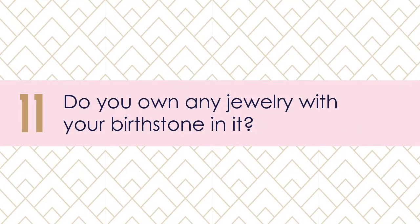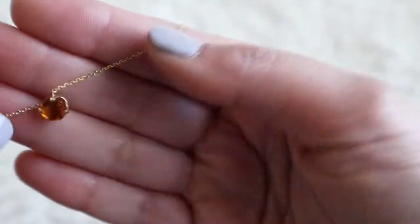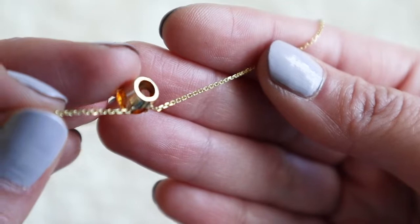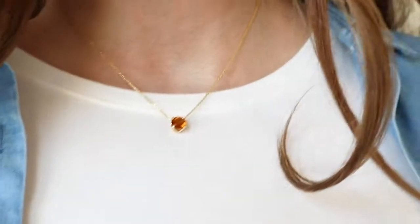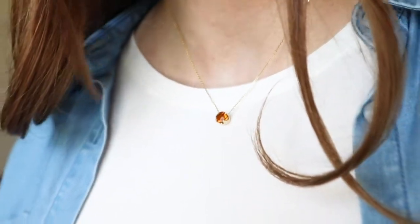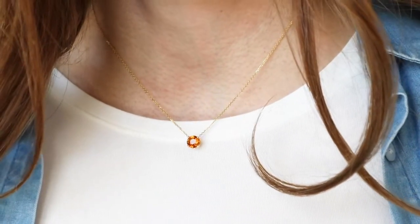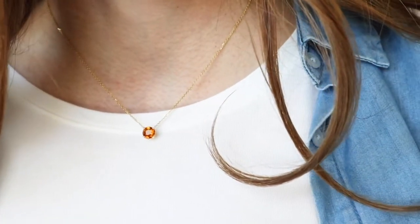11. Do you own any jewelry with your birthstone in it? I do. My parents gave me a ring with my birthstone back in middle school, but I never really wore it much, so a few years ago I decided to have the stone mounted into a necklace. I just knew that I would wear it more often this way. They took the gold from the original ring setting and put it towards the price of having this necklace made. I am really happy with it and I love it because it has sentimental meaning, which takes us into the next question.